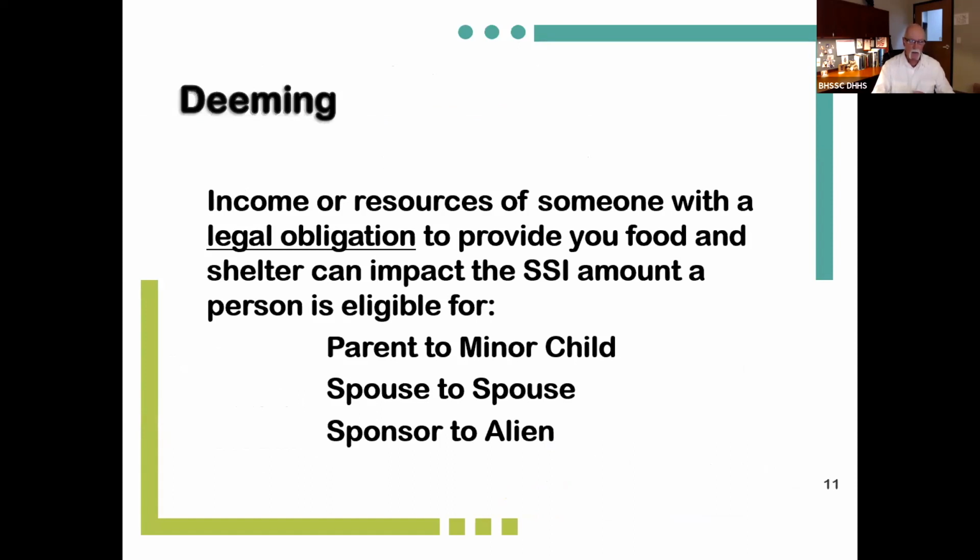Okay, so deeming. Deeming is when income or resources from someone else who has a legal obligation to provide the food and shelter to that person are counted, and that can impact SSI. So for example, you may have a child who's 16 years old who has a disability, but they're not on SSI. That's probably because they're counting their parents' income and their parents' resources. And so they're counting that whole household, and then that child would not be eligible for SSI. So parent to minor child deeming.